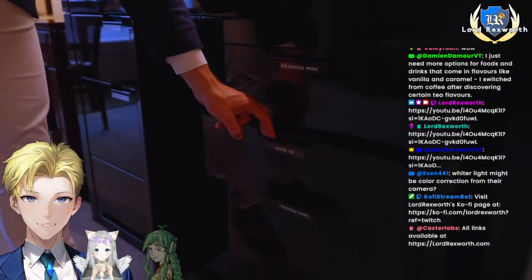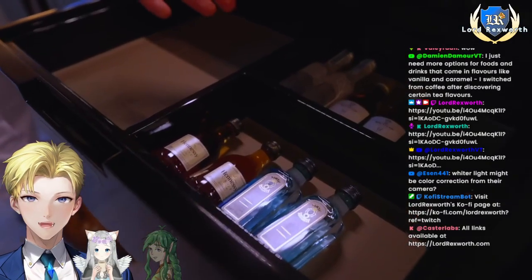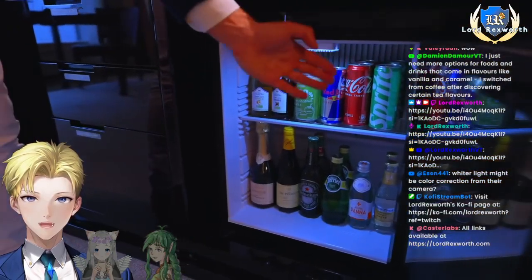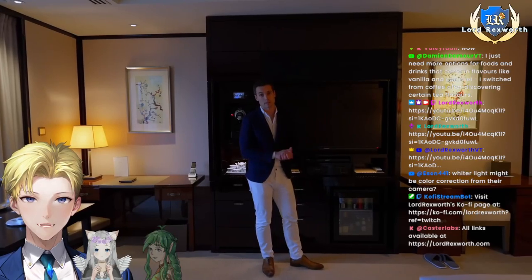Down below it says snacks. You open it up and it's only alcohol, $15 each in this drawer, which is for purchase. In the minibar itself, very simple drinks. Waters, tonic water, Sprite, Coke, Red Bull. Nothing too interesting or exciting in the minibar.